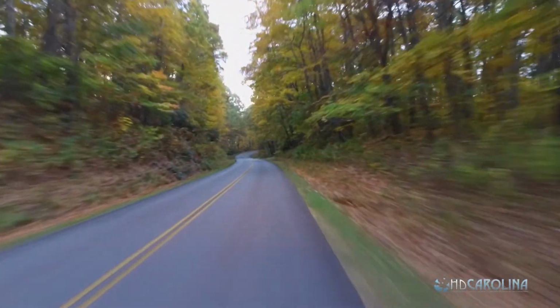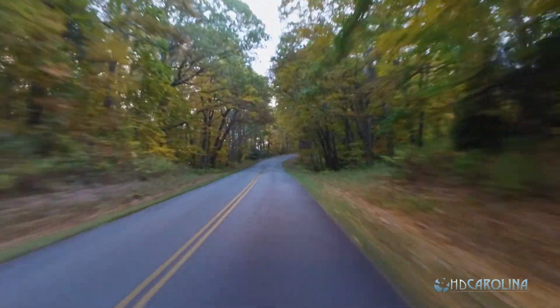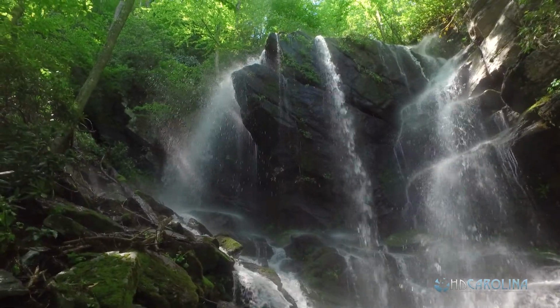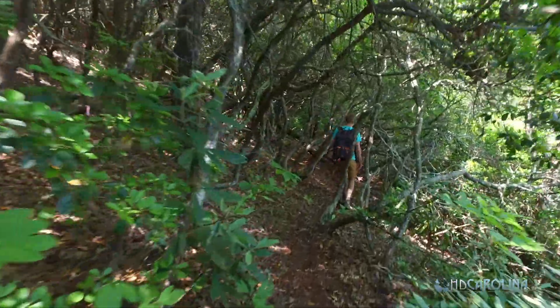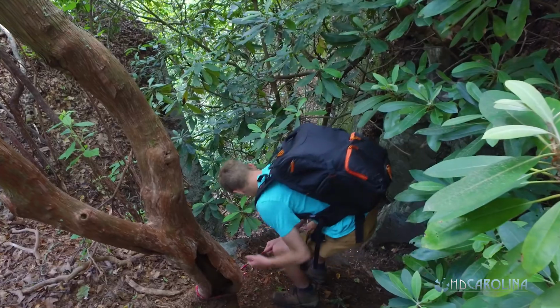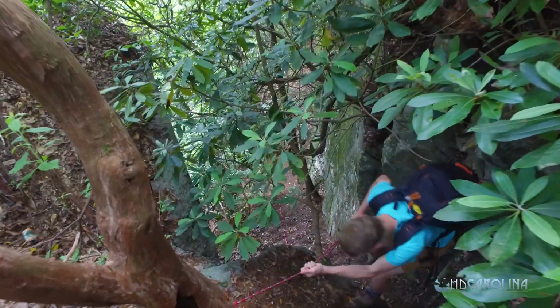Just off the Blue Ridge Parkway, near Linville Falls, is the extremely beautiful but very difficult to reach English Falls. While the trail to the falls is short, only about a half a mile, it is loosely developed, exceptionally steep, and very dangerous if you don't know what you're doing. This is not a hike for everyone.